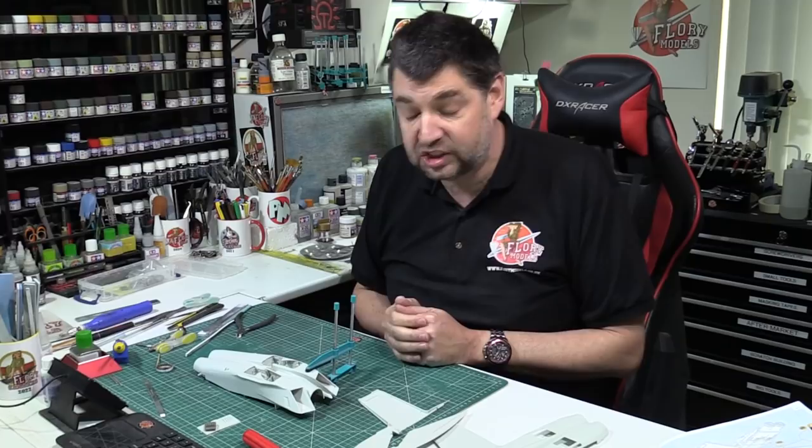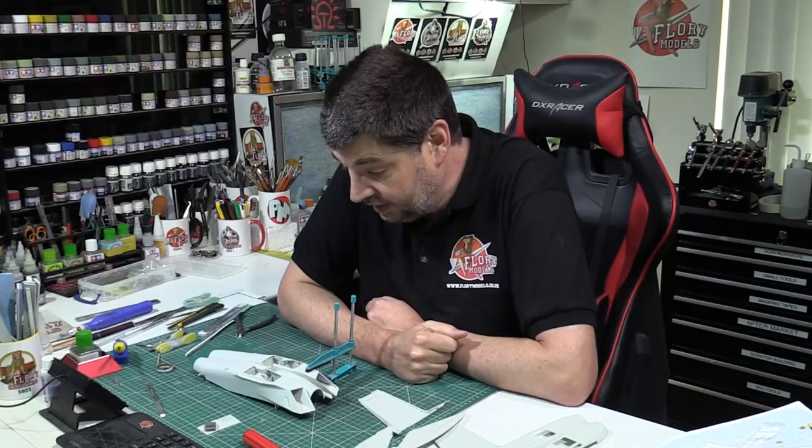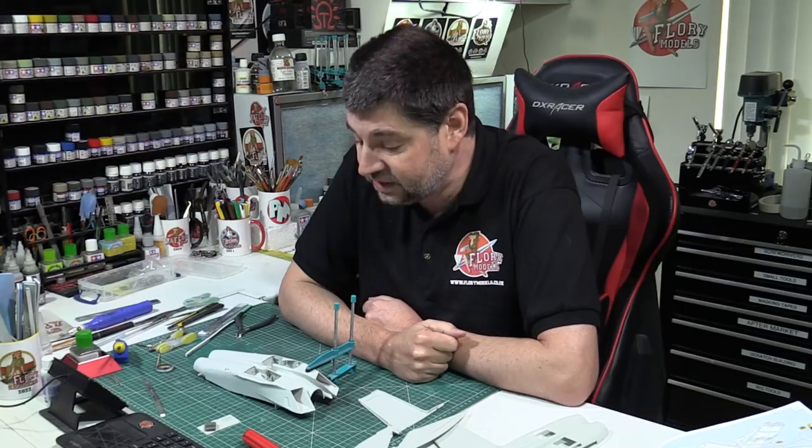Some of the builds we're working on at the moment are somewhat challenging, shall we say. No more so than this. This is actually the Revell 32nd F-18F. Part one of this one went up with you. We'll have a look at that in a moment, but I have to say I'm enjoying it.